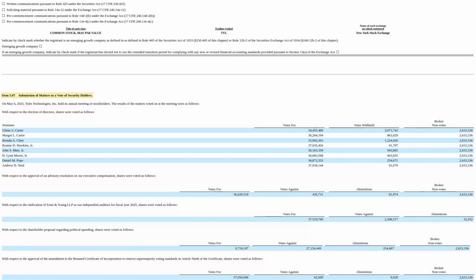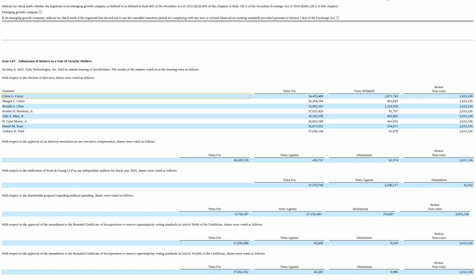First off, let's talk about the main event, the election of directors. The filing lists each nominee and the number of votes they received for, withheld, and broker non-votes. All listed nominees were elected to the board, including Glenn A. Carter, Margot L. Carter, Brenda Usline, and Ronnie D. Ted.